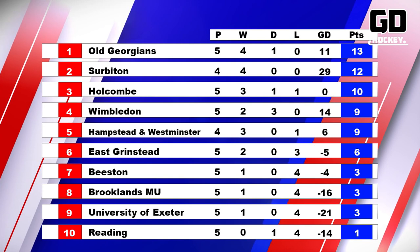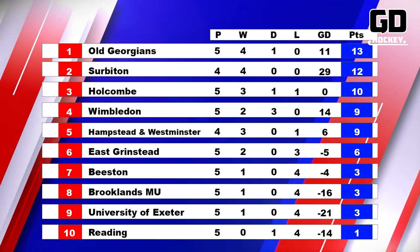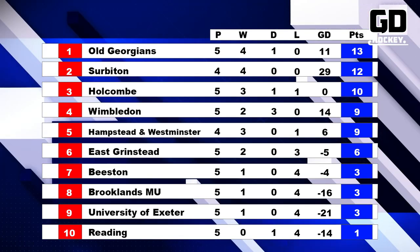So all Georgians managed to keep hold of their lead at the top of the table, just ahead of a rampant Surbiton. At the bottom, Reading still have just the 1 point and there are three sides just ahead of them with 3 points apiece.